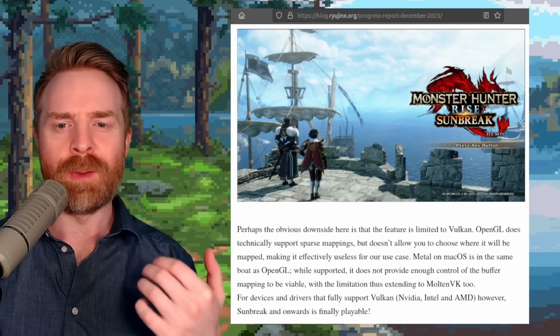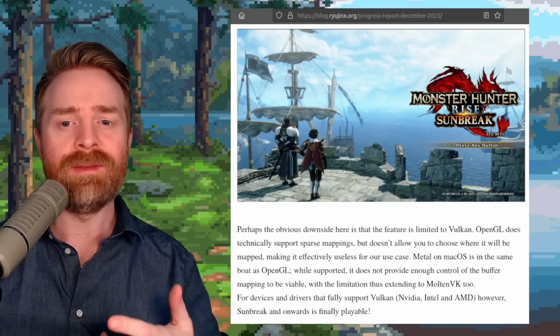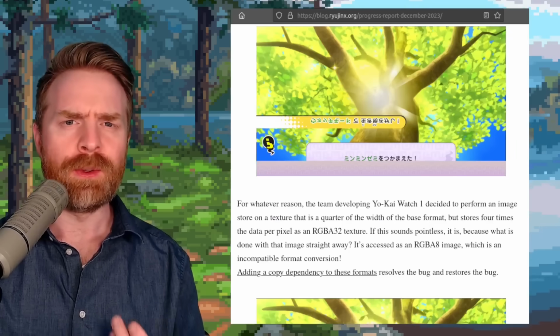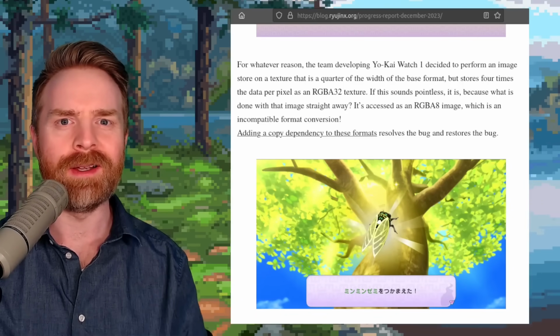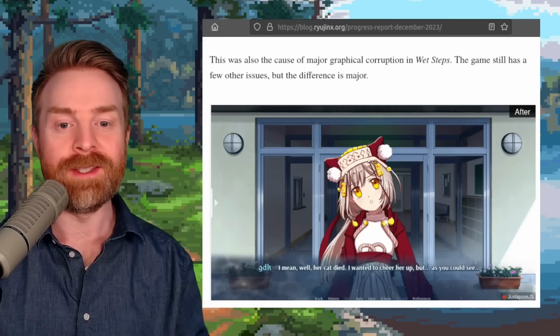So first thing on the report here, if you're using the Vulkan backend on Intel, AMD, or Nvidia, Monster Hunter Rise Sunbreak is now playable. They resolved a graphical bug in Yokai Watch. This is before and this is after, and you can actually see the bug. There's a huge improvement here to wet steps. This is the before and this is after.